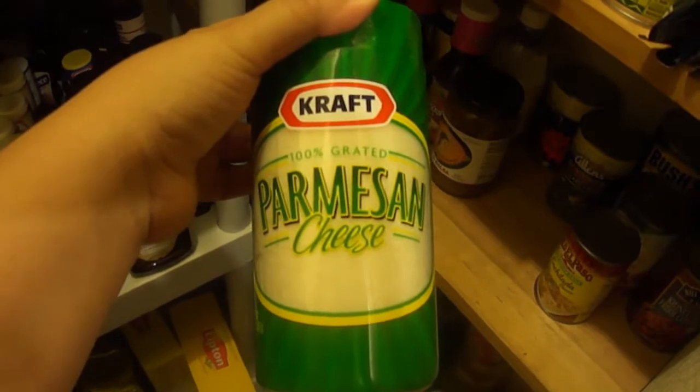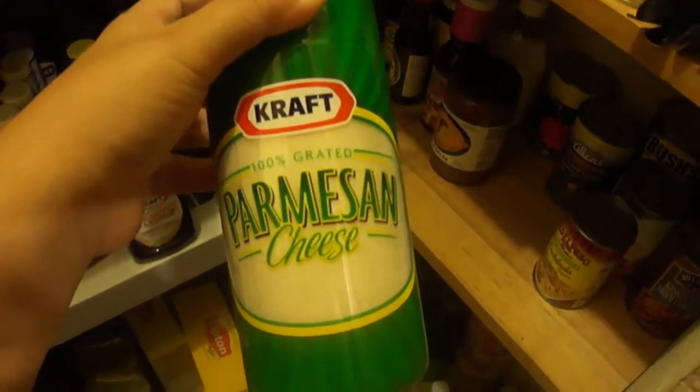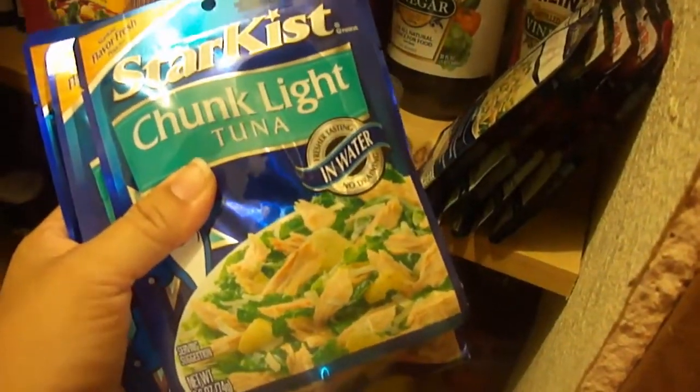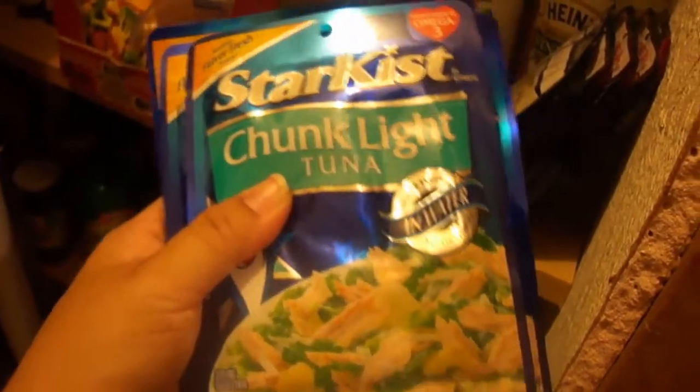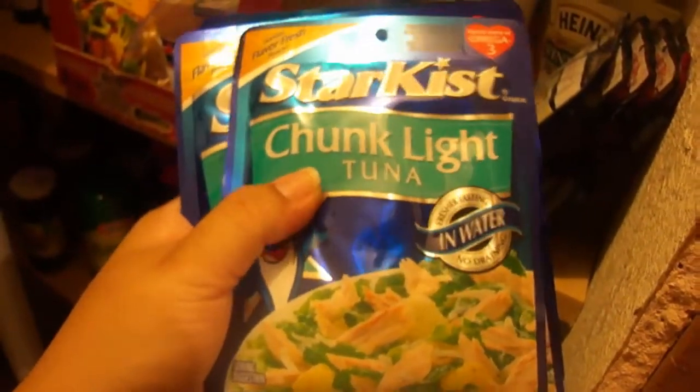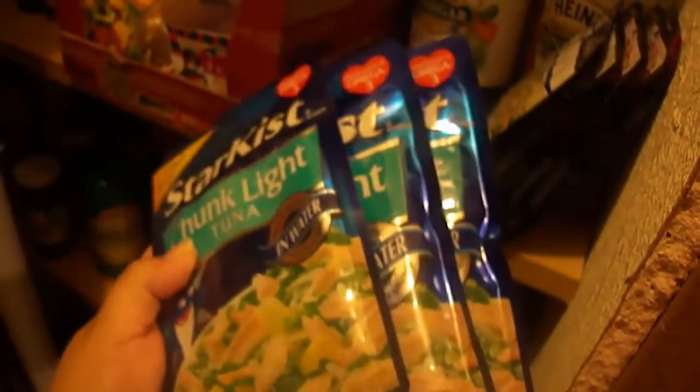There was a tear pad for when you bought this. You got a dollar in free produce. So, oh, I also got these free when we bought the Hellman's mayo. And I had a dollar off for the Hellman's. It was a printable. I think it's still available. So I got all these three packs of tuna for free.